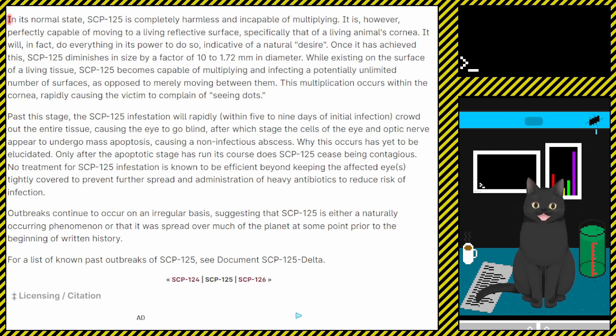No treatment for SCP-125 infestation is known to be effective beyond keeping the affected eyes tightly covered to prevent further spread and administration of heavy antibiotics to reduce risk of infection. Outbreaks continue to occur on a regular basis, suggesting that SCP-125 is either a naturally occurring phenomenon or that it was spread over much of the planet at some point prior to the beginning of recent history. For a list of known past outbreaks of SCP-125, see document SCP-125-Delta.